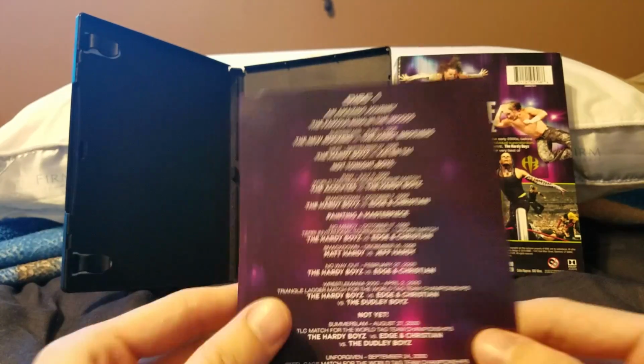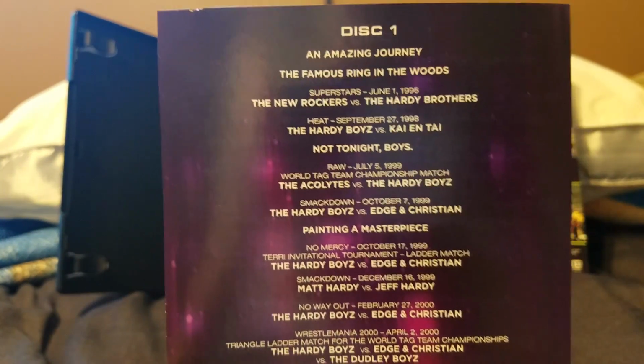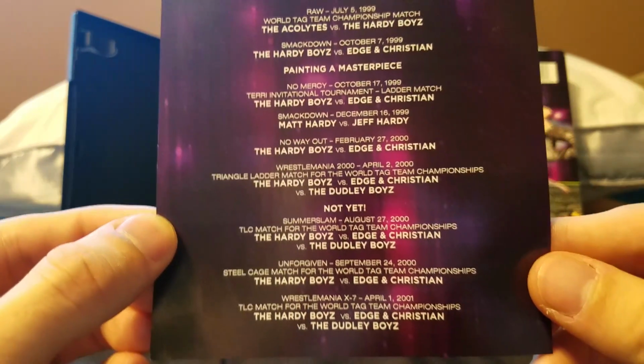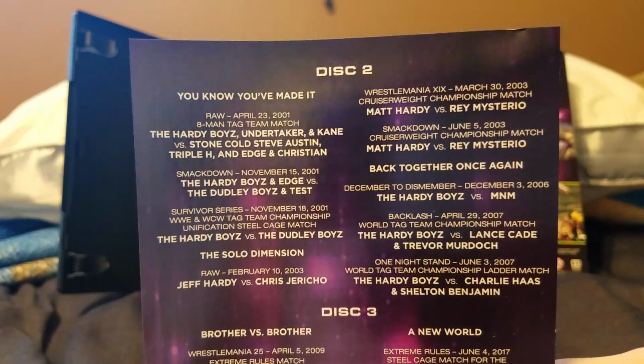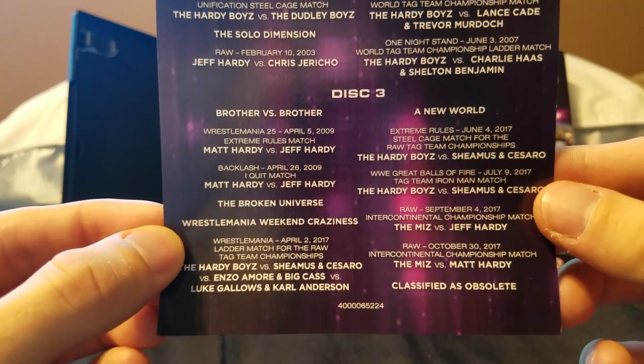But here's disc 1. Here's all the content and all the match listings and everything on it. So, there's that. If you want to pause and read it, feel free to. And of course, here's the back with disc 2. And then you go to disc 3.